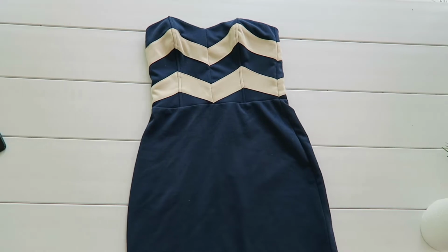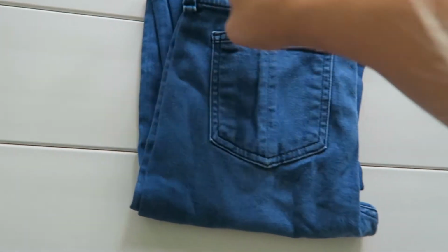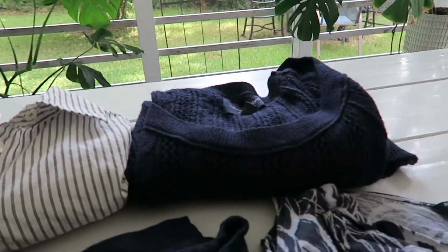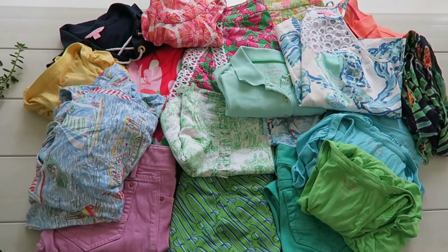Navy and white strapless dress. These are two pencil skirts. These are Rag & Bone jeans. I just never really wear them, so they're the high-rise skinny. And then I've got a long sleeve collared top, a sweater, and two shirts. All of this is Lilly Pulitzer.